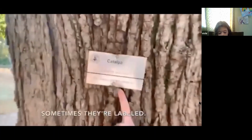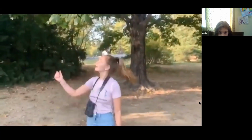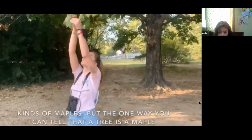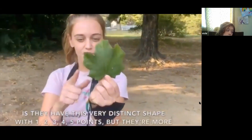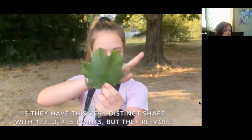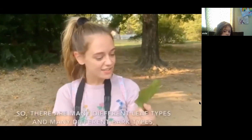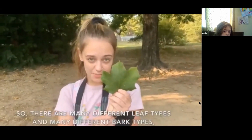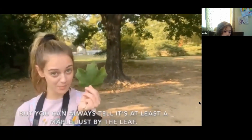Sometimes they're labeled. This tree right above us is a maple tree, and there are lots of different kinds of maples. But the one way you can tell that a tree is a maple is they have this very distinct shape with 1, 2, 3, 4, 5 points, but they're more kind of wiggly in between. So there are many different leaf types and many different bark types, but you can always tell it's at least a maple just by the leaf.